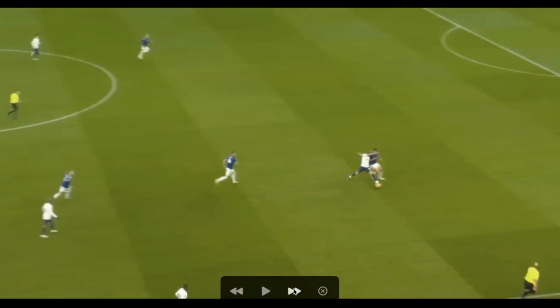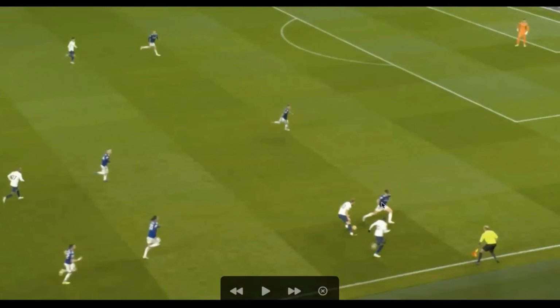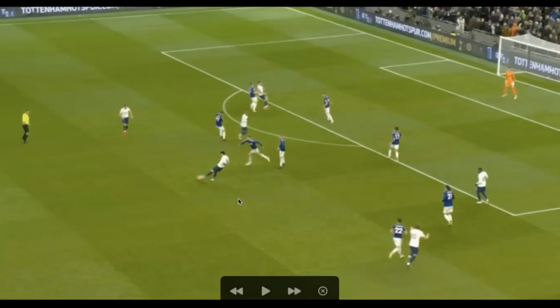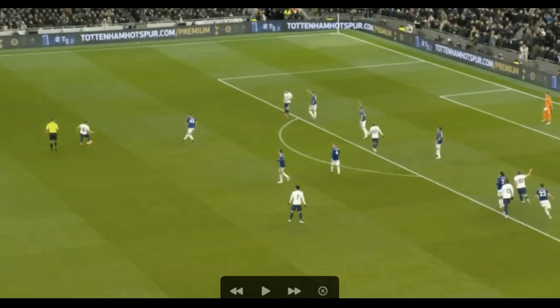And not only does he do that, but he gets Calvin Phillips for the first time on the turn as well, and he's able to twist him. Calvin Phillips isn't able to retrieve the ball. Kane plays a really nice pass infield to Heung-min Son, which opens up a lot of space. Son lays it off to Harry Winks, and then Winks lays it off out wide to Reguilon, who picks the ball up.